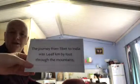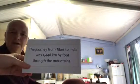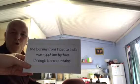Wellington Buddha Centre, Tapa Chowling, Australia. A little bit of peace. How beautiful. Just backwards. And the journey from Tibet to India was 1448 kilometres by foot through the mountains. Wow. Wonderful monks.